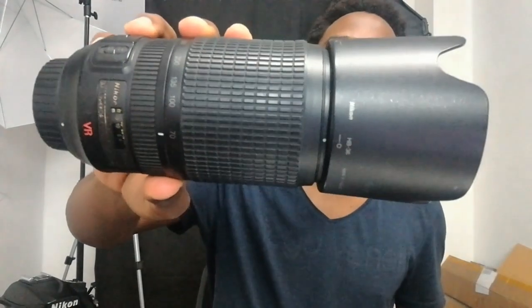I have the 70 to 300 millimeters from Nikon. It's a huge big zoom lens from 70 to 300 millimeters. It has the vibration reduction. This is what I use for my sports, action and motorsport photography.